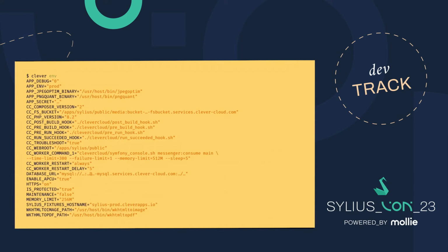wkhtmltopdf for invoices. You may have used it as well. And we use the two binaries at the top for image optimization.